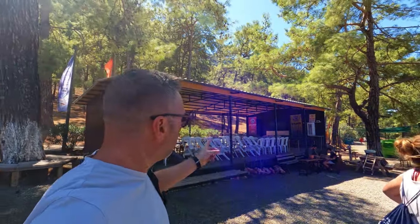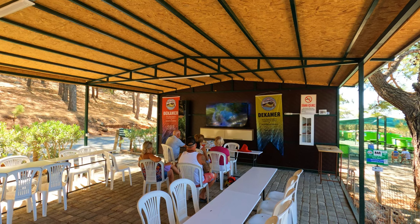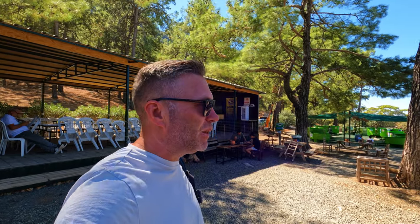Also got a little centre here where they show a video before you go in, just about the history of the place and how they rehabilitate the turtles here. But yeah, it's been good just seeing all the little turtles, big turtles there. It's quite sad really, but you know that. Lovely little creatures really.